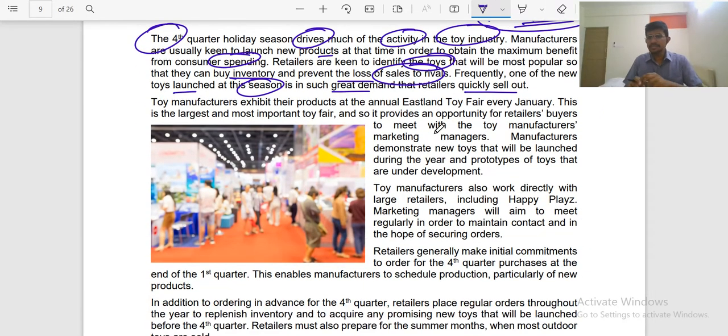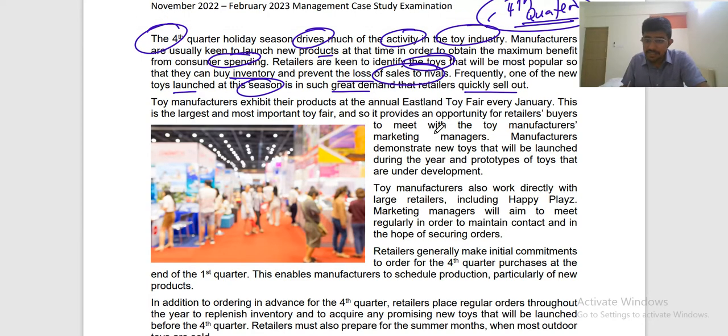Now, students, coming to the next one, they are saying toy manufacturers exhibit their products at the annual Eastland Toy Festival in January. So remember this event. There can be new product launches taking place. Just remember Eastland is a foreign country. So there is IAS 21 foreign currency translation risk for your understanding.